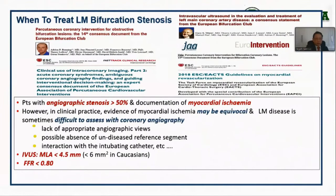Patients with angiographic stenosis of more than 50% and documentation of myocardial ischemia. However, in clinical practice, evidence of myocardial ischemia can be equivocal, and left main disease is sometimes difficult to assess with coronary angio because of lack of appropriate angiographic views, possible absence of an undiseased reference segment, and interaction with the intubating catheter and so on. So we also need IVUS, and we use the cutoff of less than 4.5 to indicate severe left main stenosis, and also FFR of less than 0.8.